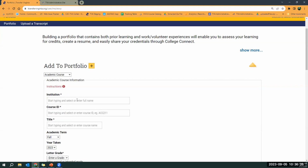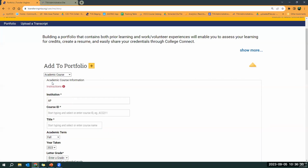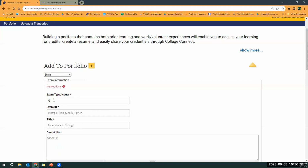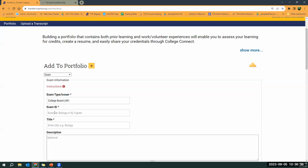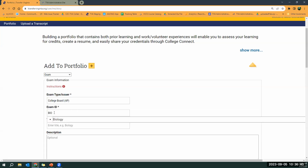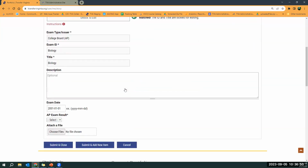So I'm just going to add here an AP exam. Whoops, let's change that to exam. If it doesn't look right, you probably need to change the dropdown. Where College Board AP pops up, click that. Type in the name of the exam. And again, as it pops up, use that. And this green check mark says that it's matched an item in our database. That's what you want to see.